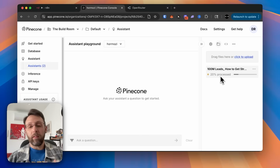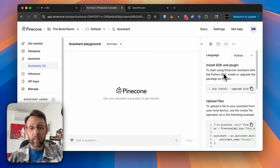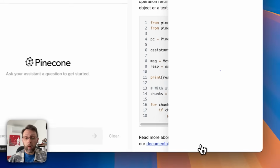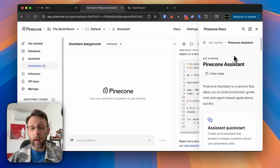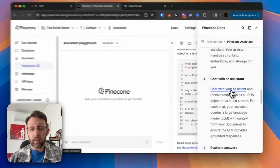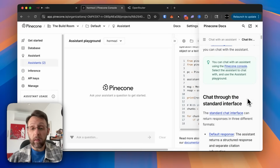What's cool is they've set this up in a way that's really easy to follow. So we have the settings, we have the files, and now if I go over here, we can go to connect. And I will say this took me a couple seconds to find. It can be a little bit confusing. This is if you're installing this locally on your machine, but if you come down to the bottom, you can go to our documentation here. Now we have all this information about the Pinecone Assistant. And if we scroll down and down, what we want to do here is actually chat with our assistant. So I'm just going to go ahead and click this as well. We want to chat through the standard interface.